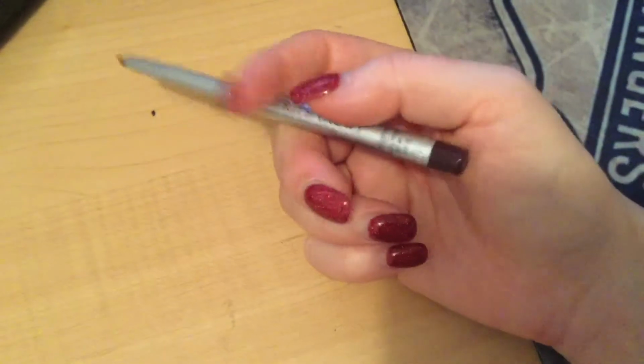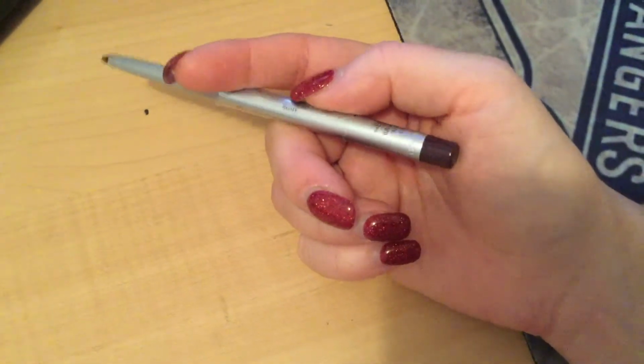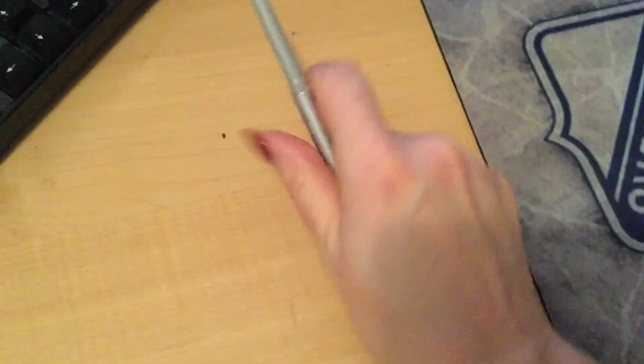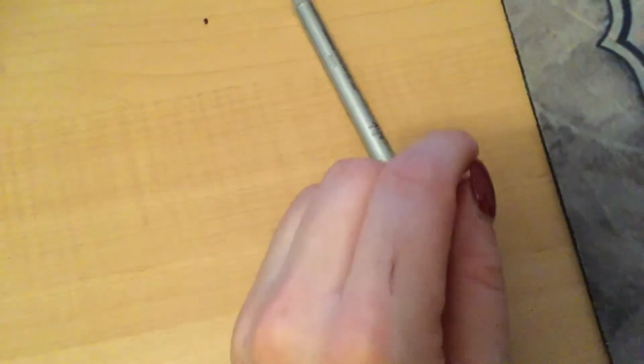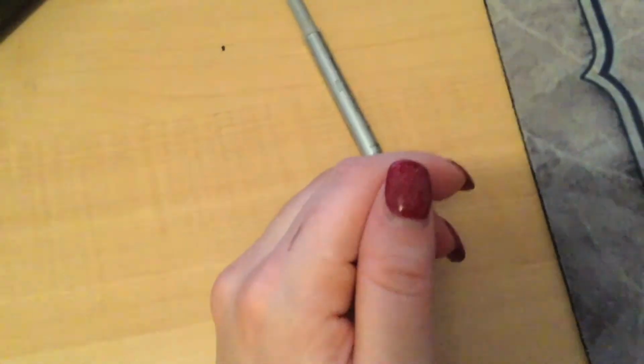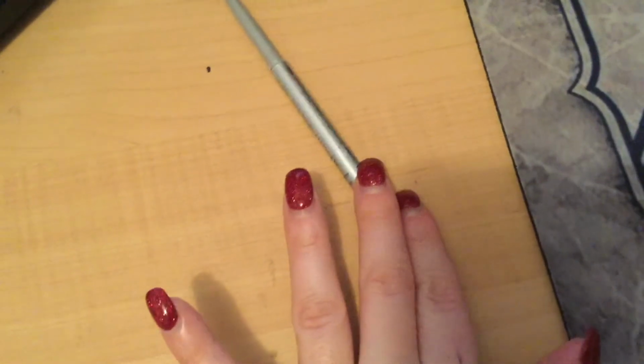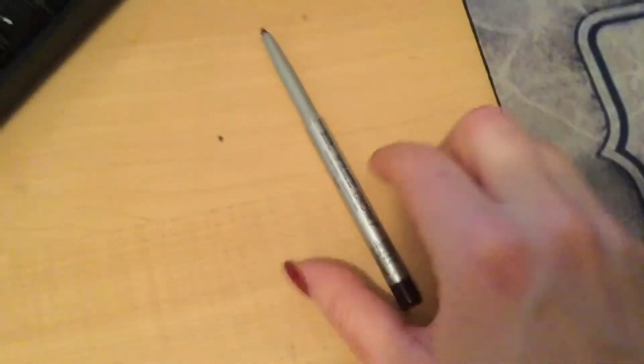So I would definitely recommend it for the color, for the wearability, for how easy it is to use, and the color, like I said, is really pretty. It's a dark purple, and if you want to add a little pop of color other than your typical black or brown eyeliner that you usually wear, this is definitely a really nice change from that.